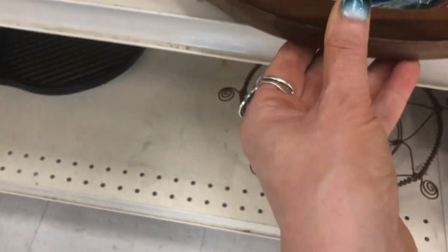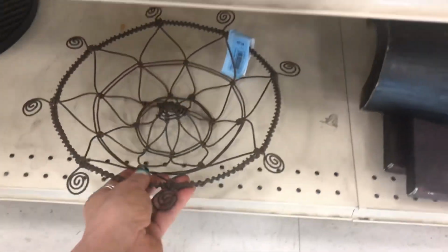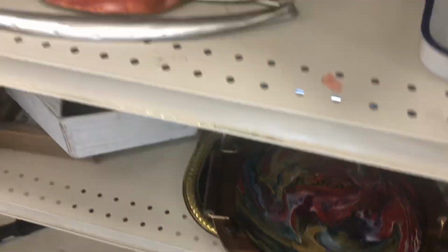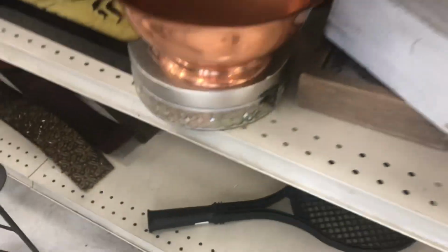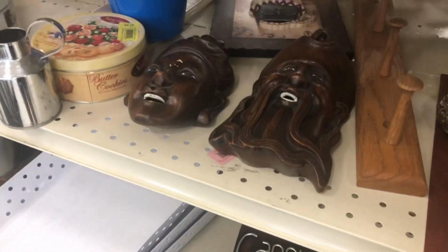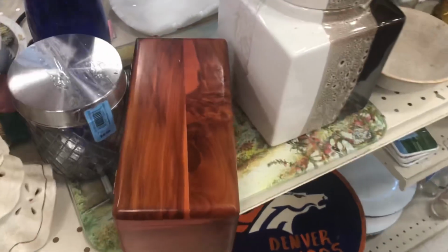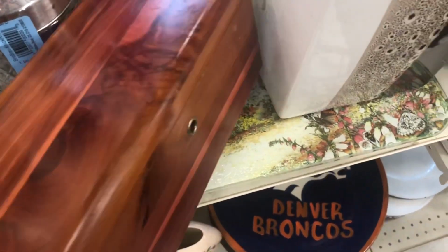I think I got enough to do, right? That's a cool basket. No way to hang it. I'd have to work on that too. Okay, I think we can go do that other side of the aisle now. Let's see. That's a pretty little wood box.